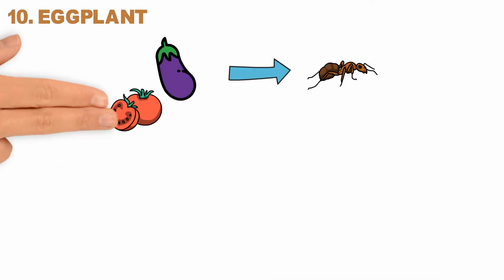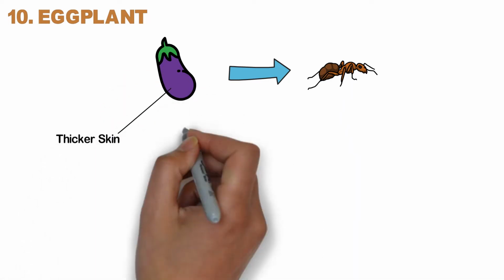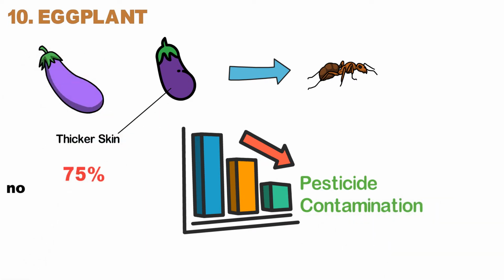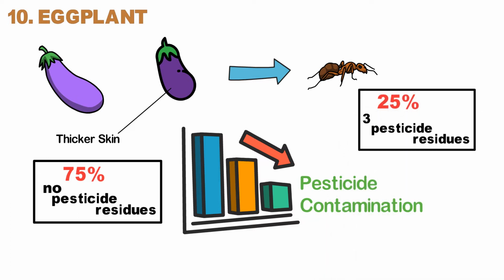Number 10. Eggplant. Eggplants are susceptible to pests, just like tomatoes. However, unlike tomatoes, eggplants have thicker skin that reduces the risk of pesticide contamination. Of the eggplants sampled, nearly 75% had no pesticide residue. The remaining 25% had a maximum of 3 pesticide residues.